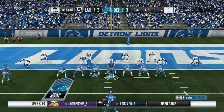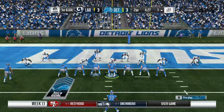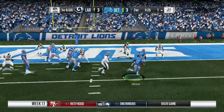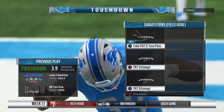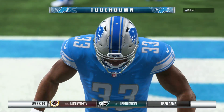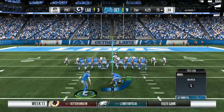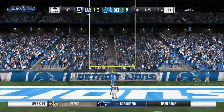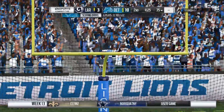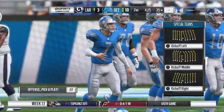3rd and goal. This L.A. Rams defense will try to bow up once more. They'll try to run it in. Johnson. And he is into the end zone. Touchdown, Detroit. Kerryon Johnson, his 3rd touchdown now on the year. And the Lions are in for 6. And it is up. And it's good. That'll make our score 10-3 now.